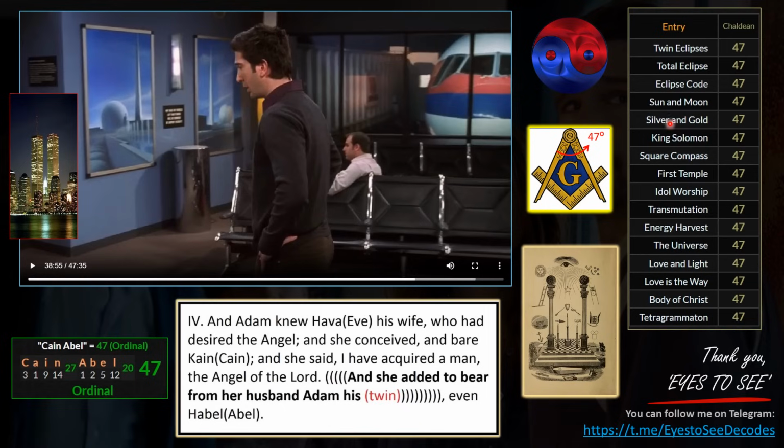And we see here that twin eclipses is a 47, total eclipse is a 47, eclipse code is a 47, sun and moon is a 47, silver and gold, King Solomon, who made Solomon's temples, square and compass, like the Masonic square and compass here that we see with its 47 degrees in the compass, matches 47. First temple, 47. Idol worship, 47. Transmutation is a 47. Energy harvest is a 47. The universe is a 47. Love and light, 47. Love is the way. Body of Christ. And Yod-He Vav-He, the Tetragrammaton, right? The name Jehovah is also a 47, right? So, and in English, Cain and Abel is a 47, the twins.